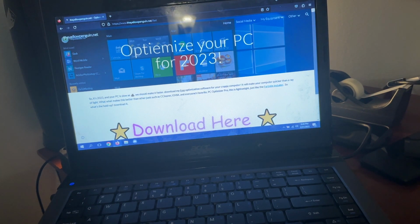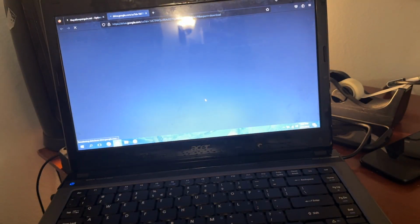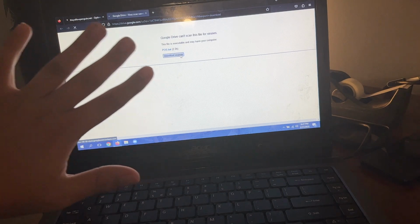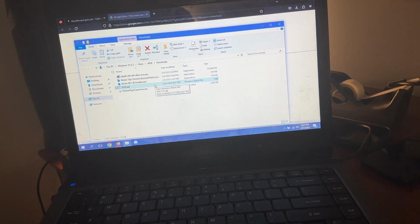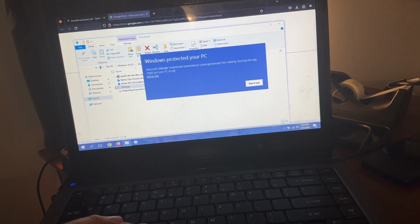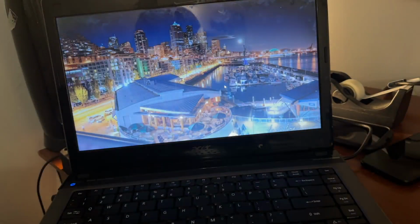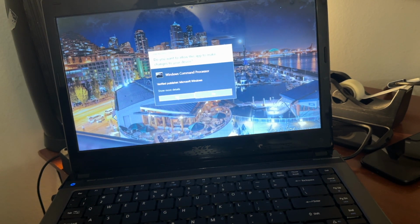Just to make sure it's really obvious right here, there is the download link. All you gotta do is just click download anyway. And all you're going to do is double click and open it. Just in case you have a Defender or an AV block, just click run anyway. It's going to open, and it's going to ask for administrator privileges. This is just to ensure everything goes correctly.